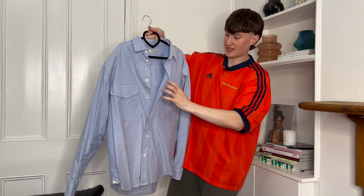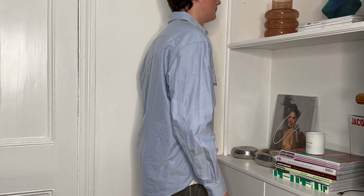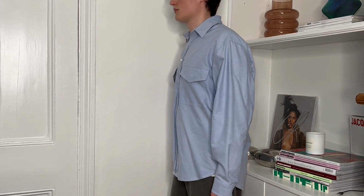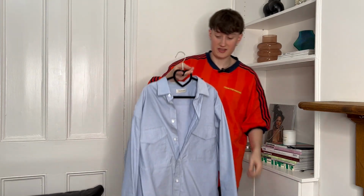I really like the big pocket detail on these. Looks really nice, and it's got a really boxy, oversized fit. So pairing this up with smart trousers, as well as even in summer, I was wearing it with shorts on the cooler days. It really creates that sort of Comme des Garçons-esque outfit. Pairing it up with a trainer will make it a bit more casual, but a smart shoe will look great with this. And it's a really nice piece overall for a super affordable price.